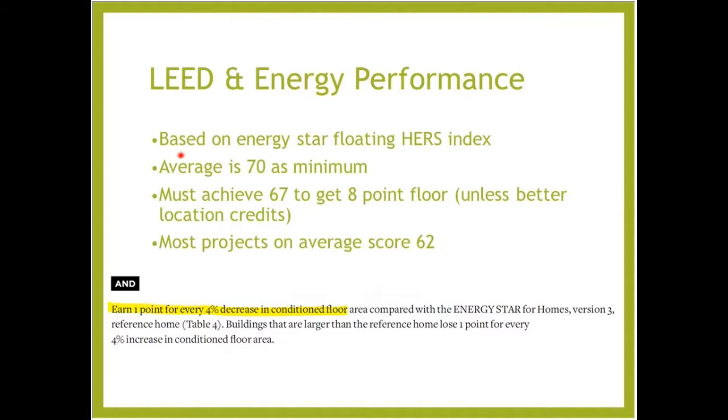The average is 70. You must achieve 67 to get 8 points. The interesting thing about LEED is there are trade-offs. If your building is located in a more urban area with more community resources, you can achieve fewer points in the energy section, because theoretically the homeowner or tenants are saving more energy by traveling less. So you can put your points in the energy or the location side. Most projects on average score about a 62. And again, you earn 1 point for every 4% decrease in conditioned floor area in the LEED rating system.